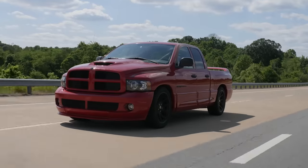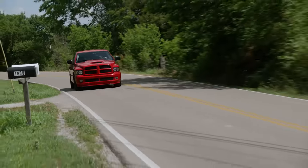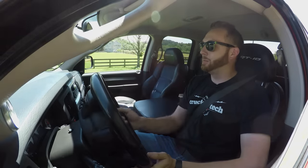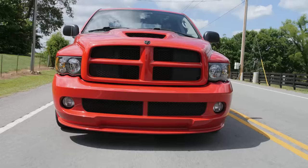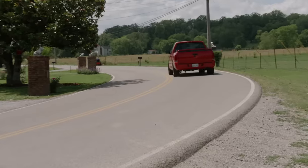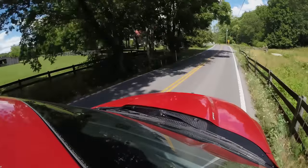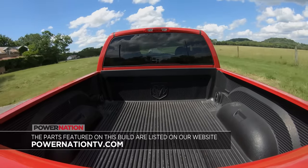The best way I can describe how the SRT drives is it's just, it's pure, it's raw, it's unfiltered. There's nothing in between your right foot and the acceleration. It's a big displacement, naturally aspirated engine. So it's right there. You put your foot down and it pulls. There's no waiting for the turbos to spool up. There's no electronic throttle pedal that's gonna filter your foot where it's like, maybe you don't really need that much throttle right now. No, on the SRT-10, there's a cable between your foot and the engine. So however fast you wanna go, you put your foot there and the truck is simply gonna do it.